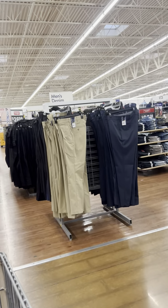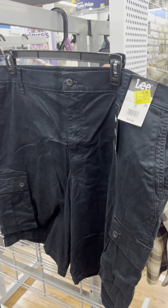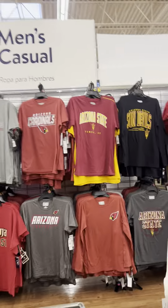I am going to come around. I did see some men's shorts over here that were on clearance. The brand was Lee. This is what they look like. Little cargo shorts. And these are for $5. They were $24.98. There's a barcode, and that's what they look like. So I'm gonna come back around over here. Watch the shorts. A lot of the shorts are on clearance. Men's, women's, kids.